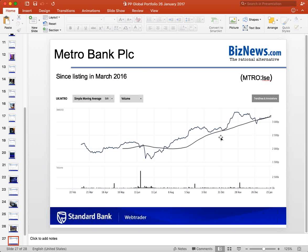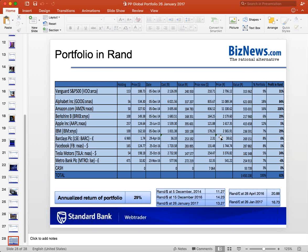Those of you who are considering replicating this portfolio and are worried that maybe 29% annualized growth in the last 2 years means that a lot of the heat's gone out of it, I wouldn't worry too much about that. The Rand at the moment is very firm by historical standards. It has improved considerably. I would suggest that it's a good time right now, at 13.27 to the dollar and 16.73 to the pound, to be doing your purchases of offshore companies.